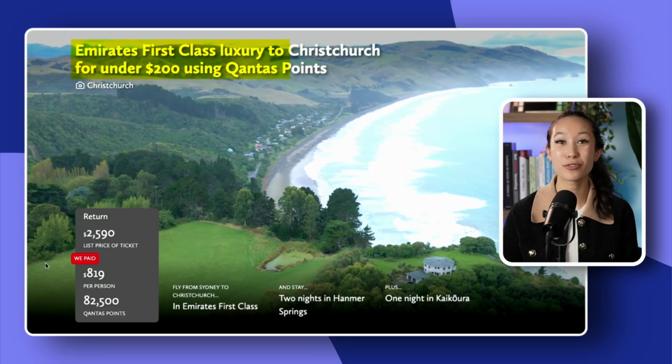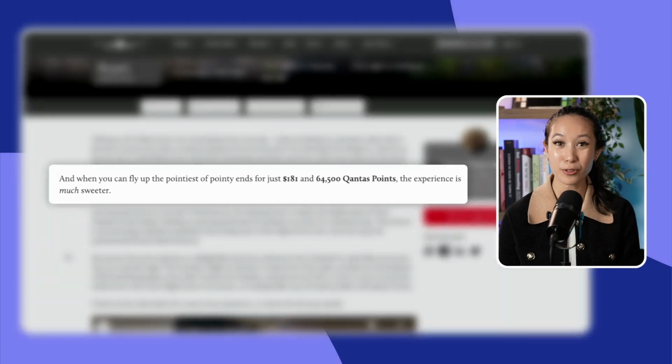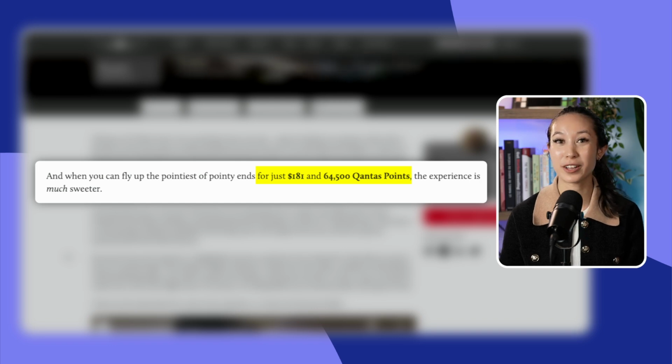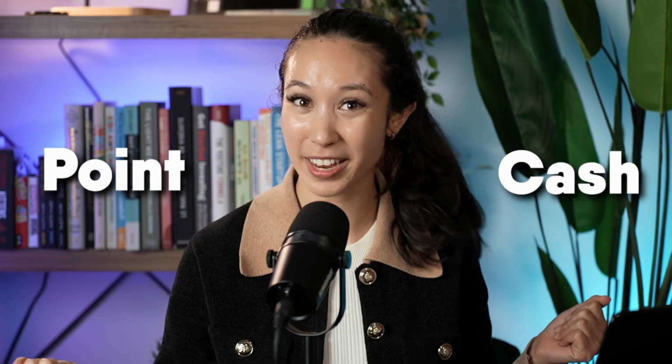There is an Emirates first class flight from Sydney to Christchurch for 64,500 Qantas points, plus around $181 in taxes, fees, and carrier charges. And this is actually one of the cheapest first class flights from a points and a cash perspective, and you get the full Emirates first class experience. So I'll let you know how I go on that flight and what I think of the experience. So make sure you follow for more.